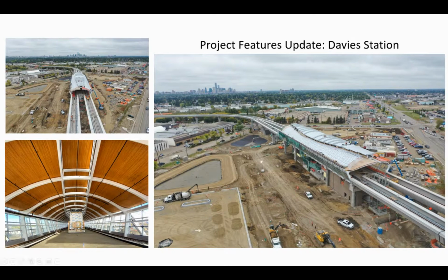Just to give you an idea, if you look at the top left photo, you can see that the station itself is kind of aligned to point towards downtown. So if you combine that picture in your mind with the picture below it, although you can't see it in that photo, if you stand near the end of the station you can see the skyline in the distance, framed by this wooden roof. It's absolutely picturesque, and it will be a postcard, I'm certain, for many of you. When you get out there and see the station, you'll definitely want to take a picture of that.